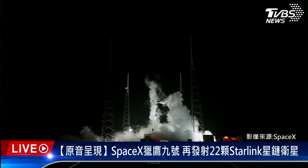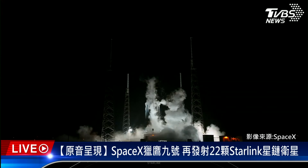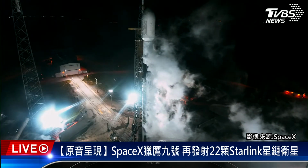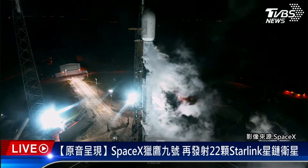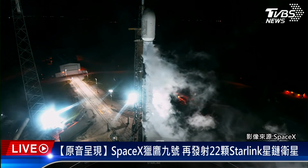Falcon 9 is in startup. And we just heard the call out that Falcon 9 is now in startup, and in a few seconds we should hear our launch director, or LD, give the final go for launch. LD, go for launch. Just heard from the launch director that they have given the final go to proceed for launch, so now let's sit back and watch as Falcon 9 takes our 22 Starlink satellites into space.